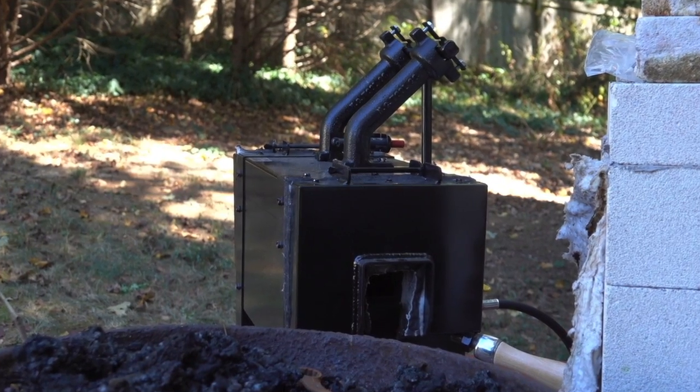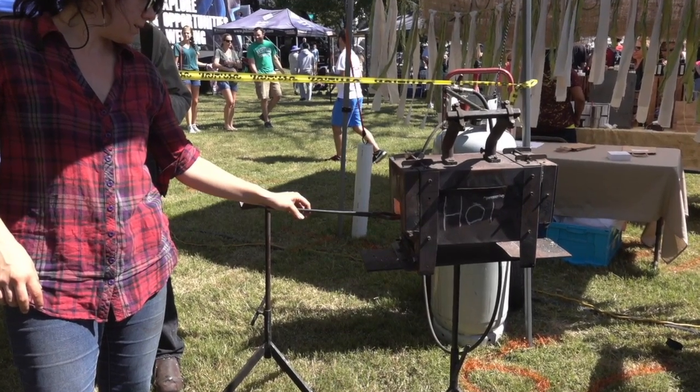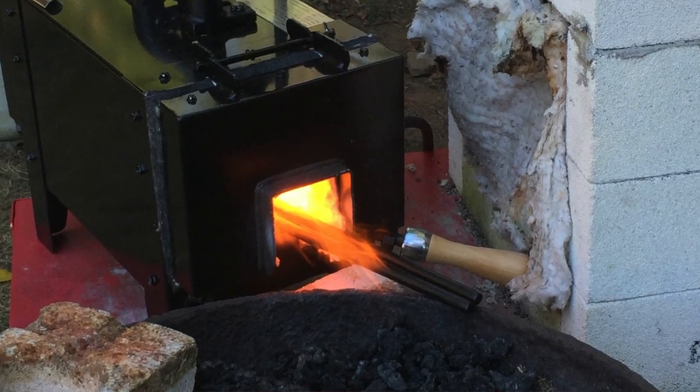I got a new forge between his inspiration being on Forged in Fire and my experience at Maker Faire Atlanta last weekend, I should say. I decided that I wanted to give blacksmithing a chance. So I brought my forge with me that I just got shipped to me yesterday, and who better to have show you how to use your new forge than a runner-up in the television show Forged in Fire.